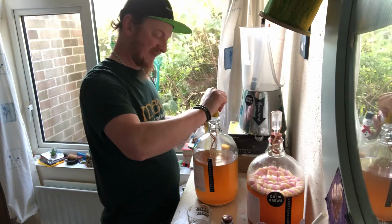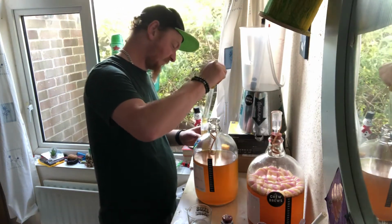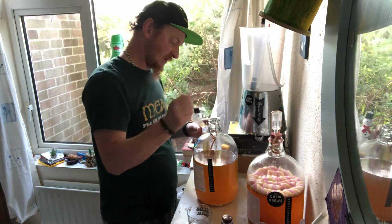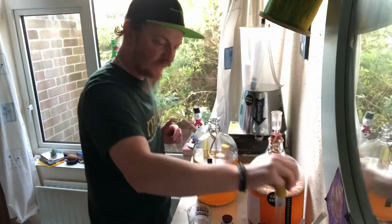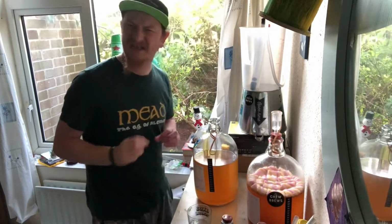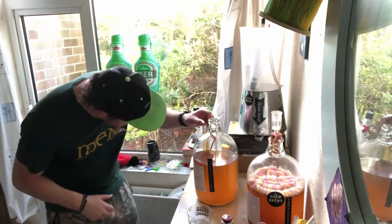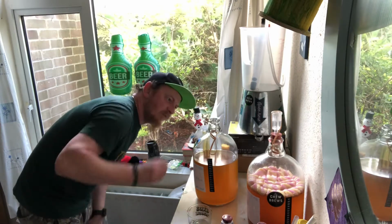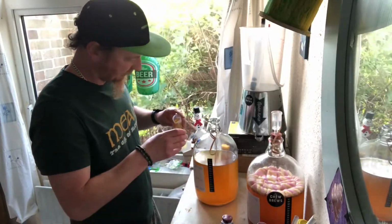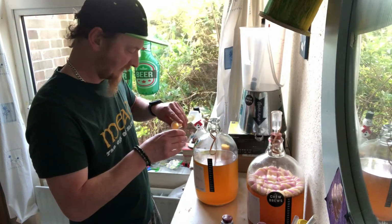And I'm about to test a bit with some honey in, just to see if a bit with honey in tastes nice. It's nice enough as it is, but it tastes a bit peculiar to me. It's not that it's not nice, it's just that it's not what I'm used to, if you get what I mean. The gravity is still the same, so I'm going to take some of this.